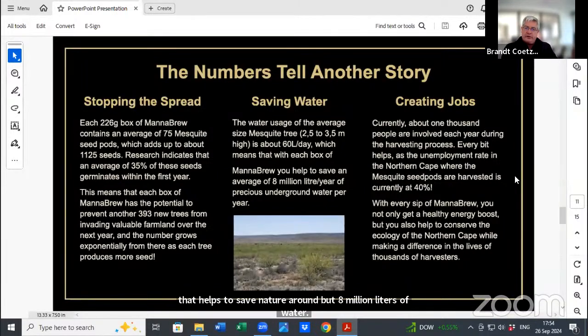of the mesquite coffee. So it's an enormous impact that we can help to prevent trees from sprouting throughout the Northern Cape. But by collecting the seed pods, we use around about 1,000 people per town per year to collect the seed pods for us. So it's a race against time. But now, as we penetrate new markets, we are already exporting to the USA, to Australia, and to the UAE.